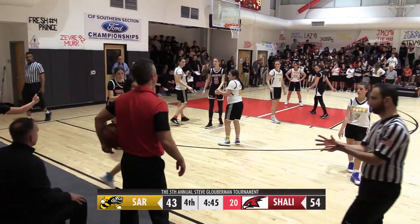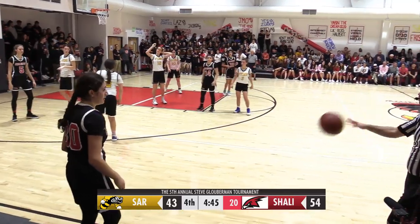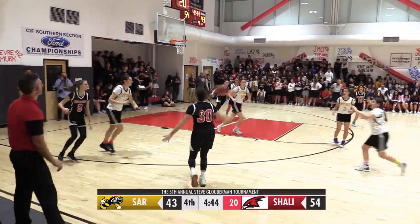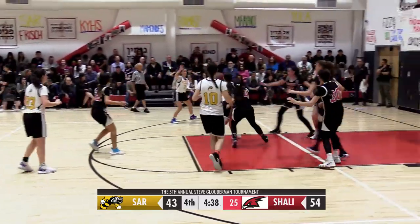Shalhevet, looks like, yeah. We have word right now that Kiku Shaw has four fouls, as does Avital Jacobson. Not something that you want to be happy about if you're Ryan Coleman. You know, they are quintessential to this team, as they just turn the ball over, and hopefully they can finish this game out without having to put those players back into the game.